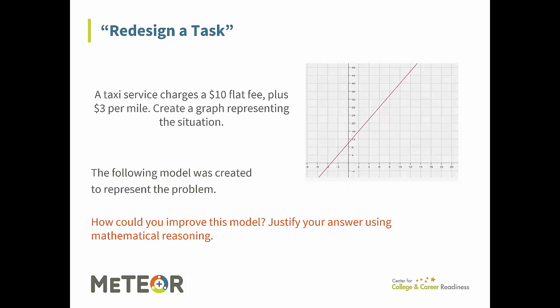Here is the new question. It includes the algebra content standard and the math practice standard. I have bundled these two to raise the rigor. The question now states, a taxi service charges a $10 flat fee plus $3 per mile. Create a graph representing the situation. The following model was created to represent the problem. How could you improve this model? Justify your answer using mathematical reasoning. This task, although similar to the previous task, can now be increased to a depth of knowledge level of 3 just by clustering the two standards. This clustering or bundling of standards can be done with all math courses and grade levels.